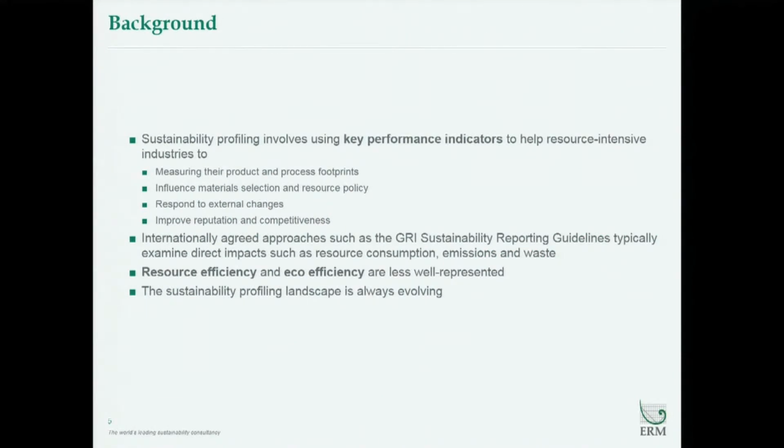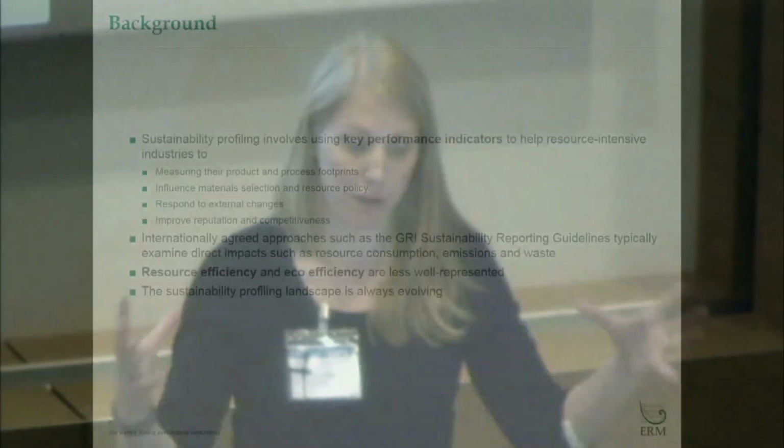One thing to say as well is sustainability profiling is quite broad. Like I said, it can be applied in lots of different ways. I'm going to talk about how it's applied to help resource-intensive industries to look at resource efficiency, and specifically I'm going to focus on materials and water. So I'm really trying to drill into a little bit of the detail and get quite specific, but obviously it's a very, very broad subject.